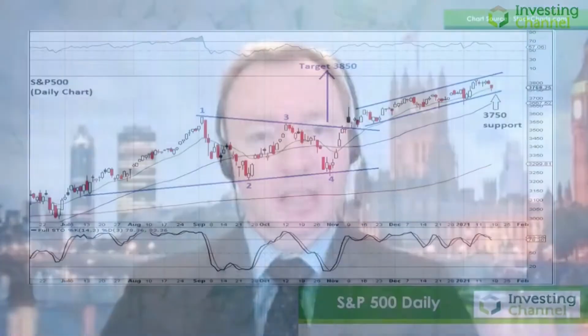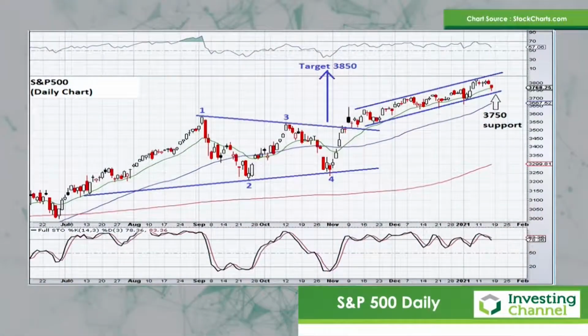So as always, I start with a look at the daily chart of the S&P 500 to see what's going on there, and then we'll zoom in onto the hourly chart after that. So the daily chart here shows you that this market is still generally in a nice, steady rising trend.